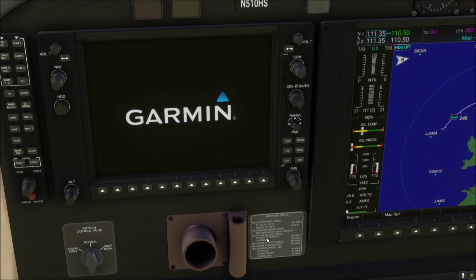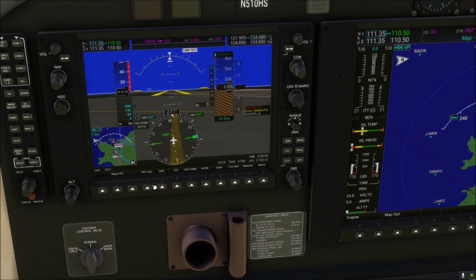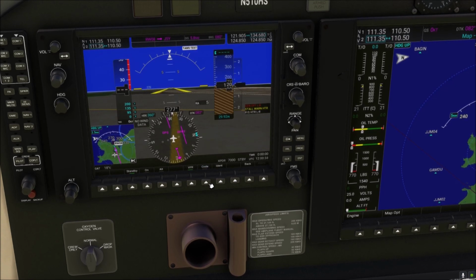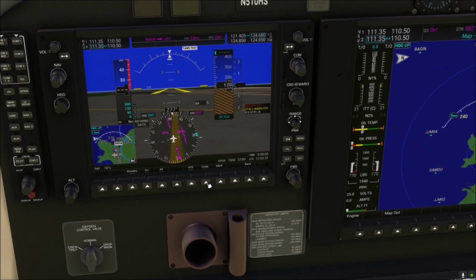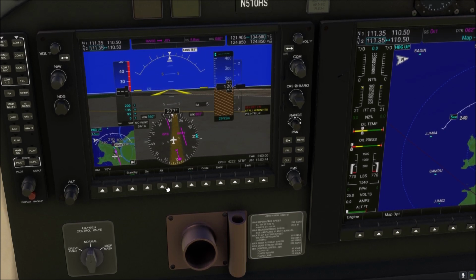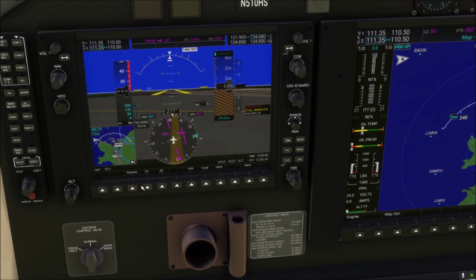Bravo Sierra, Jersey ground. Expect runway 08, LUSIT 1 Bravo departure. Squawk 4222. Okay, so LUSIT 1 Bravo departure. Squawk 4222. Gulf Air 4222, Bravo Sierra, read back correct. Call me back when ready for start or taxi. Roger that, Gulf Air Bravo Sierra.